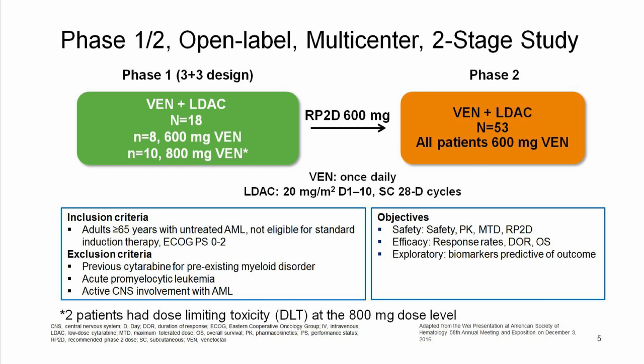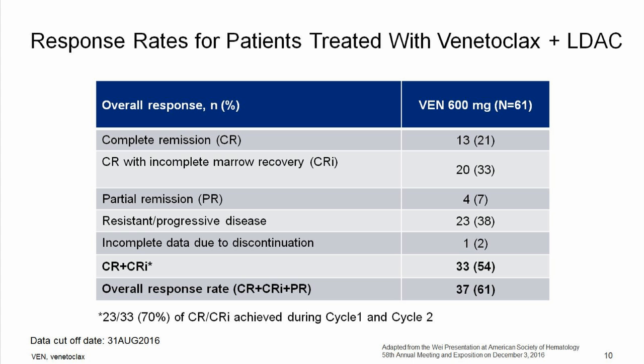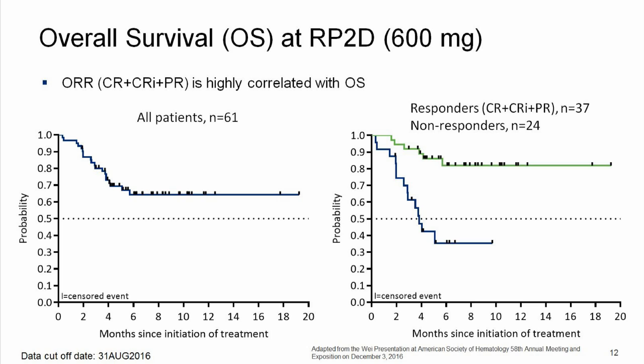What they saw is that when you use the combination of venetoclax and low-dose cytarabine, the overall response rates were significantly improved to 61%. To put this in perspective, we've done a number of studies with low-dose cytarabine alone as a randomized arm, and usually the response rates are 12 to 15%. So we see the response rates are going up 3 to 4 times by the addition of venetoclax, showing that this is a very, very active agent. Even more impressive were the survival curves that were shown by Dr. Wei, where almost 60% of patients were alive at 2-year follow-up.